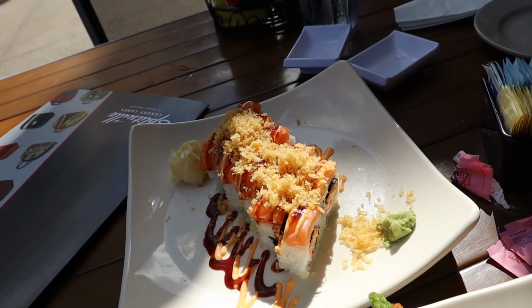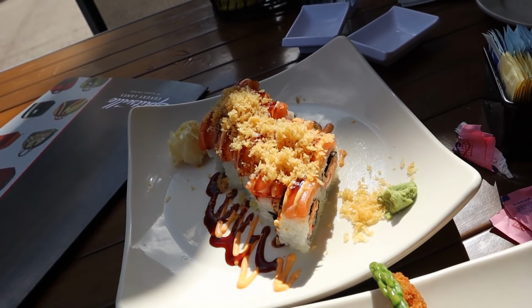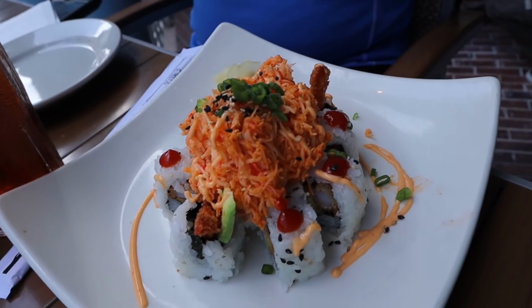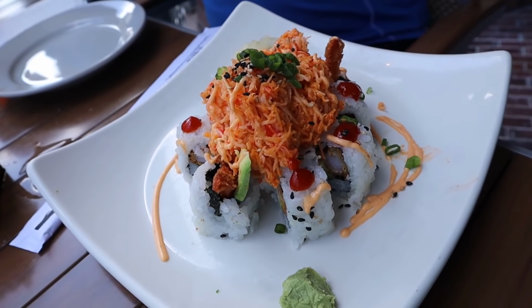Looking at our sushi here at Splitsville, we have the Ninja Roll. Look at that Ninja Roll over there. Right here is the Crouching Tiger. And the last but not least is the Volcano Roll. All of them look fantastic.